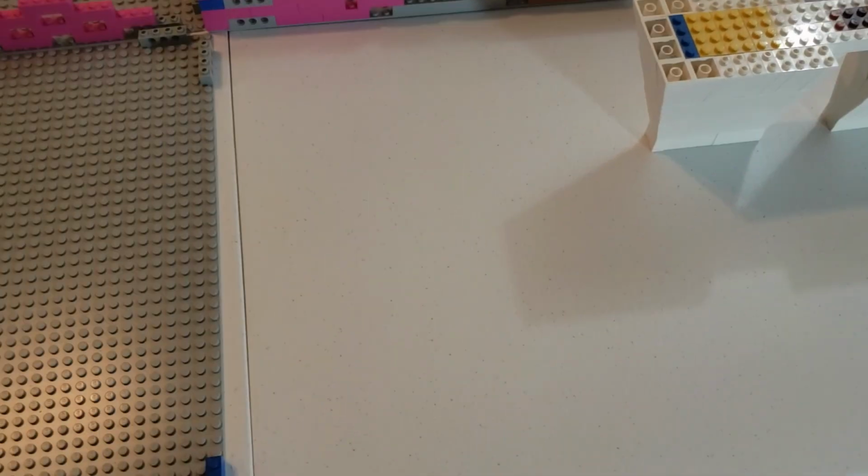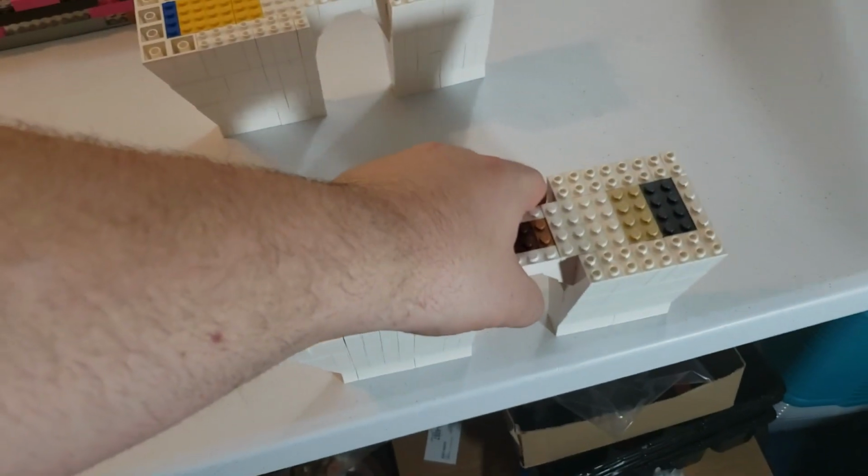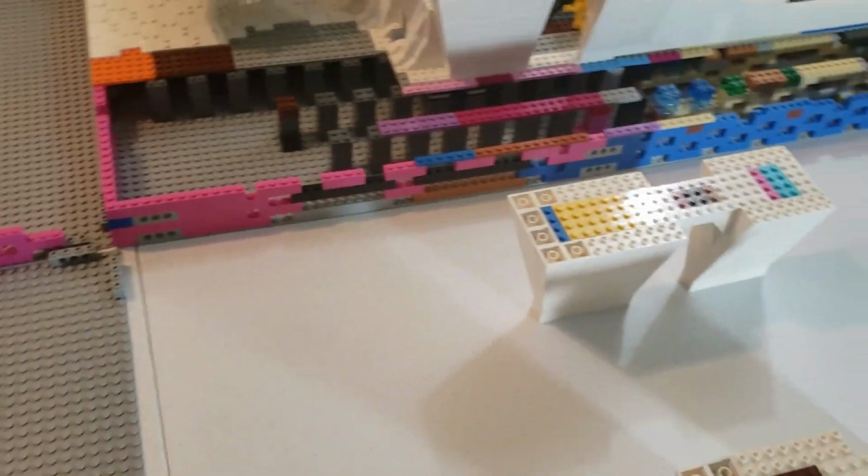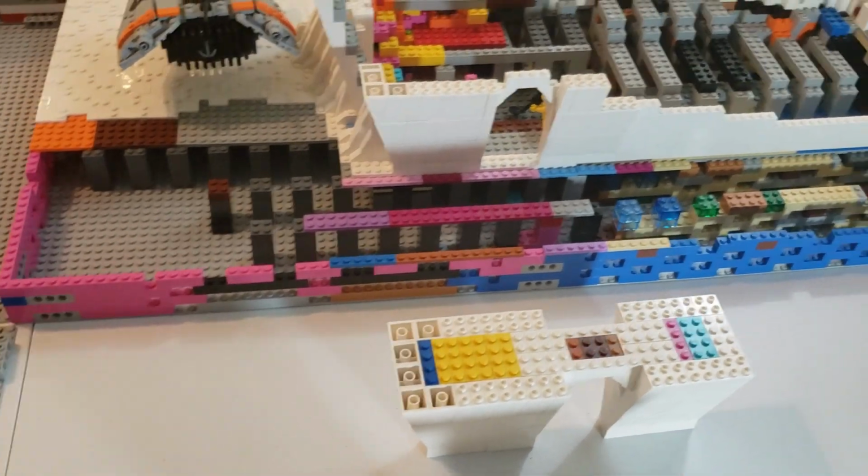But then I realized that there's actually enough space to put in a full one right there, which is actually pretty cool. This is roughly around the size that a snow speeder can fit in.